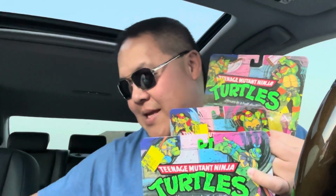Cannot wait to display these, and like I said, they'll probably look really cool next to the re-released vintage Real Ghostbusters toy line that I have as well. So there it is. That is my haul from today, and I'm super excited, and I cannot wait to go home and display all of these really, really cool toys I was able to pick up.